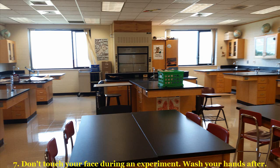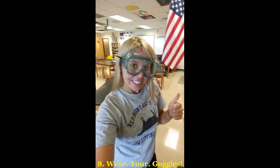Number 7, keep your hands away from your face, eyes, and mouth when you are using science materials or when you're working with chemicals or animals. Wash your hands with soap and water before leaving the classroom. Number 8, when instructed, you must wear safety goggles at all times. Please do not remove them. I know they're not always the most comfortable, but they're there for a reason. They're going to be protecting your eyes.